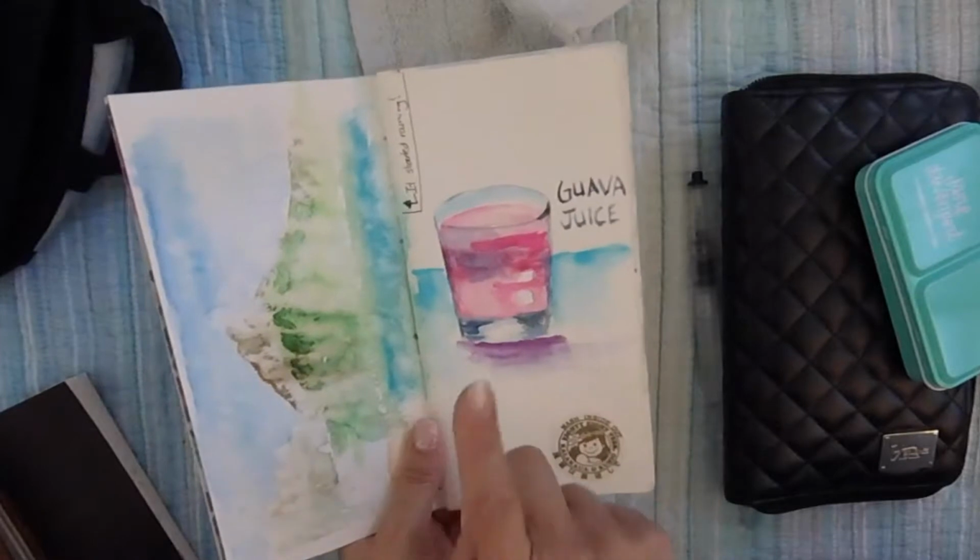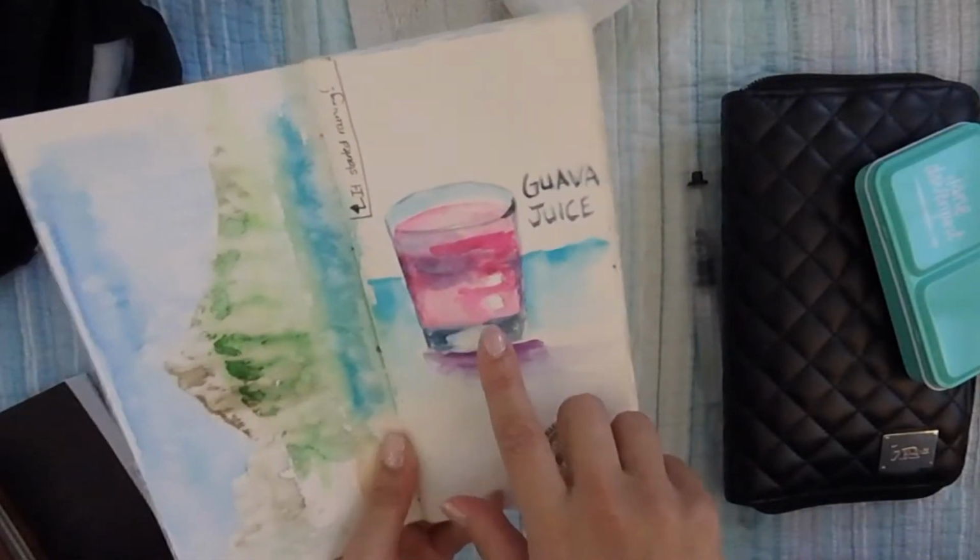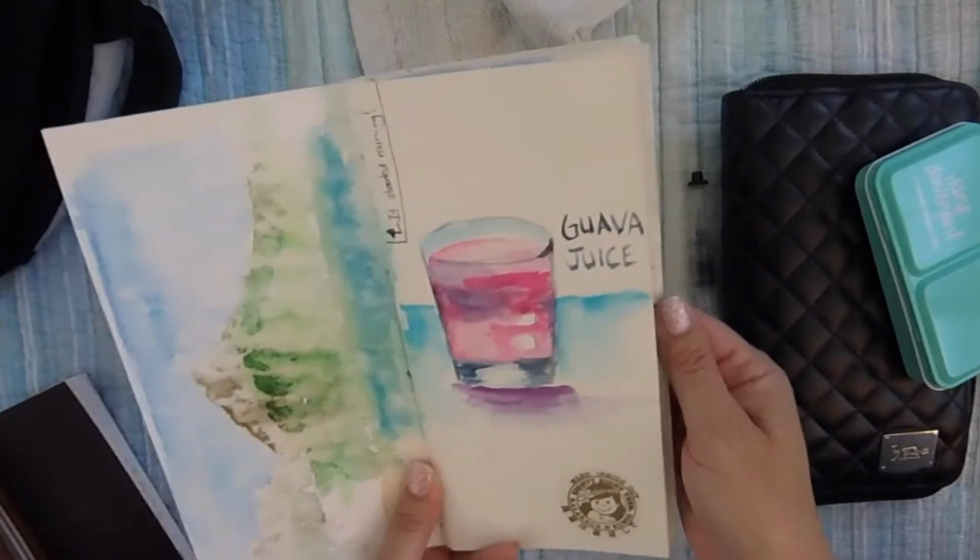Whenever I'm in Hawaii, anywhere I go, if they have guava juice, that's what I'm going to order because that is my very favorite drink.